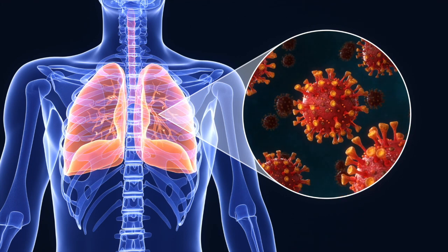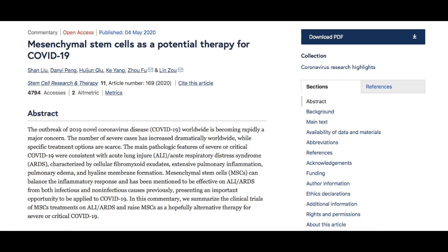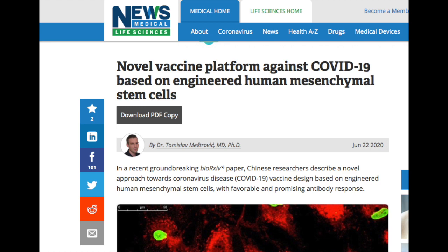Bone marrow mesenchymal stem cells have proven to be effective against coronavirus infection. There are a number of articles in scientific journals showing that mesenchymal stem cells are a safe and effective approach to COVID-19 treatment. At least 10 projects have been registered in the official International Registry for Clinical Trials, implicating the use of mesenchymal stem cells for patients with coronavirus pneumonia.